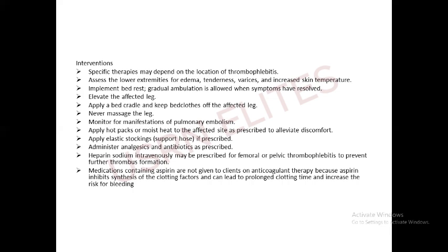Now, when it comes to the elastic stockings, this is also something I want to say. When there is an active clot, in an instance where the client is actively having clots, the stockings are not used. The reason is that the stockings are likely going to apply more pressure that can lead to dislodgement of the clot. So mostly the stockings are used when the individual is discharged home as a preventive measure to help prevent further clots from developing again.